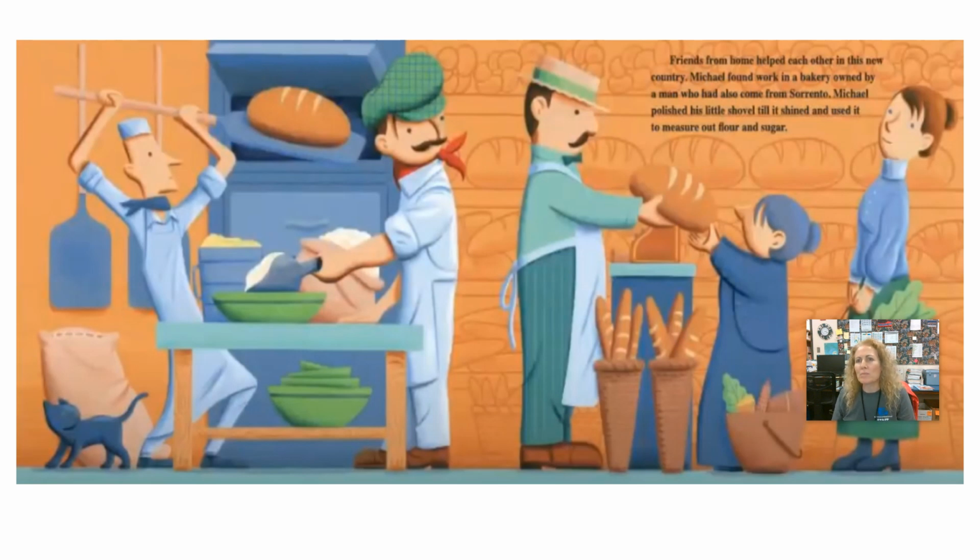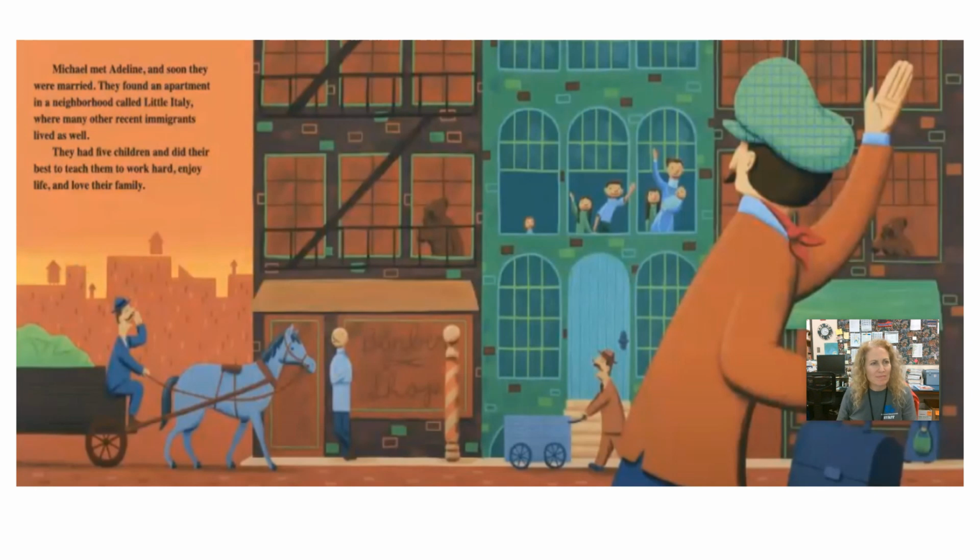Friends from home helped each other in this new country. Michael found work in a bakery owned by a man who had also come from Sorrento. Michael polished his little shovel till it shined and used it to measure out flour and sugar. Michael met Adeline, and soon they were married. They found an apartment in a neighborhood called Little Italy, where many other recent immigrants lived as well.